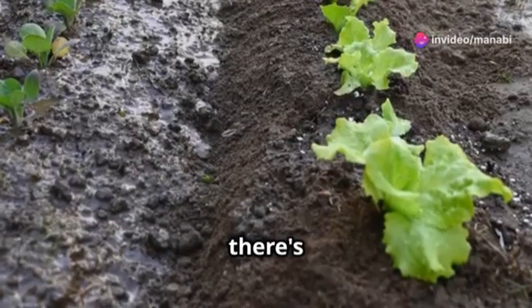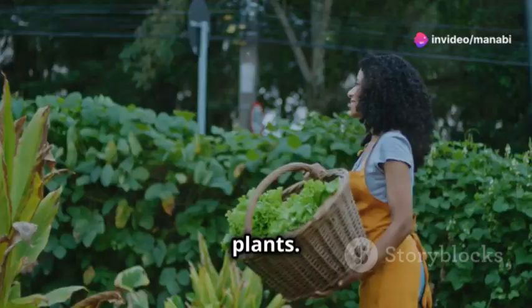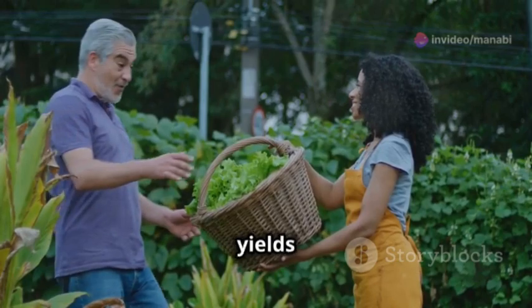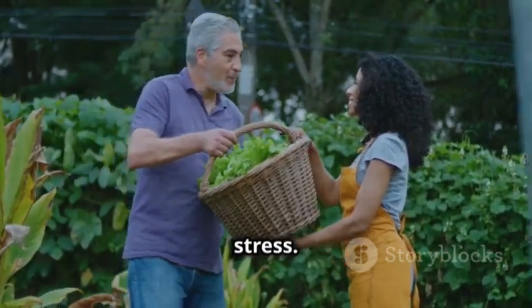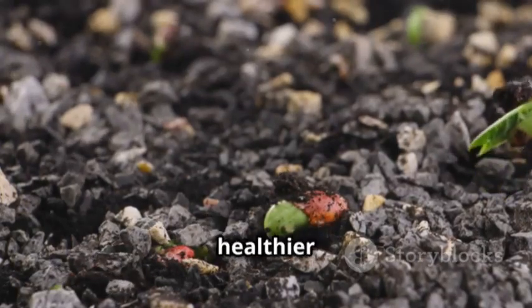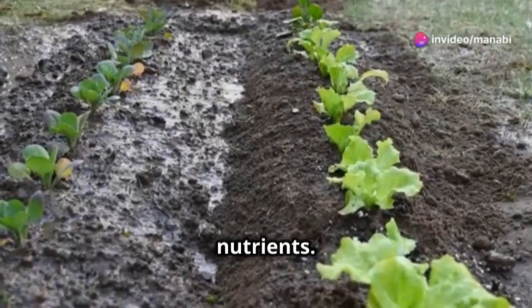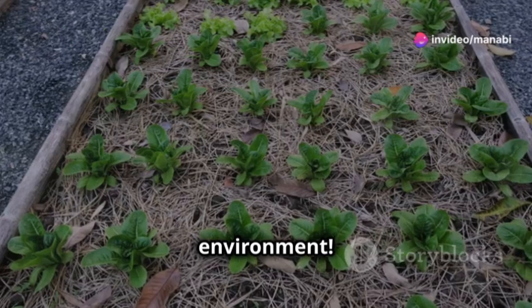But wait, there's more. Healthy soil means happy plants. With mulch, you get increased yields and reduced plant stress. Your plants will enjoy consistent moisture and temperature, leading to healthier roots and better nutrition due to the slow release of nutrients. Now for the environment.